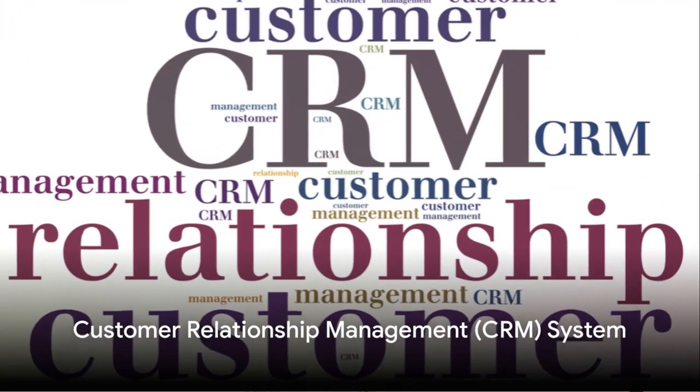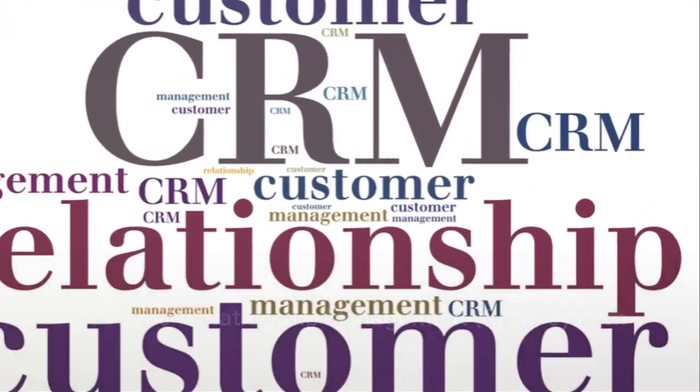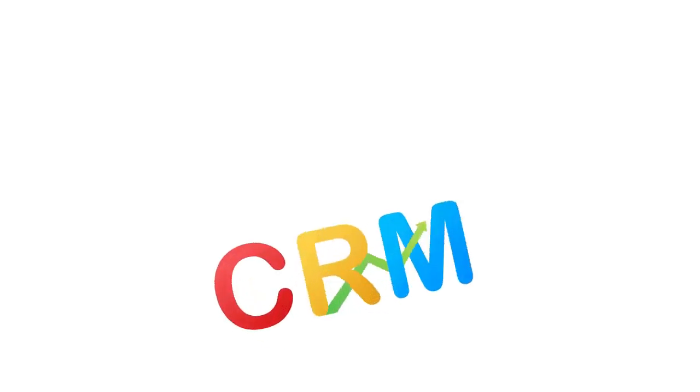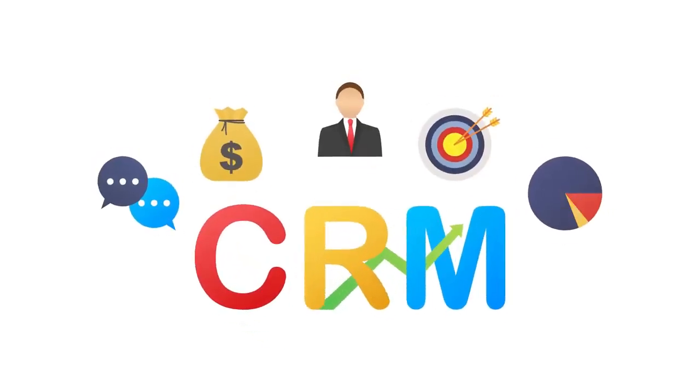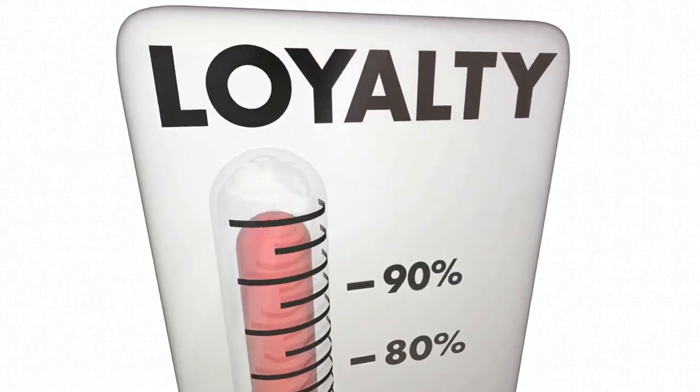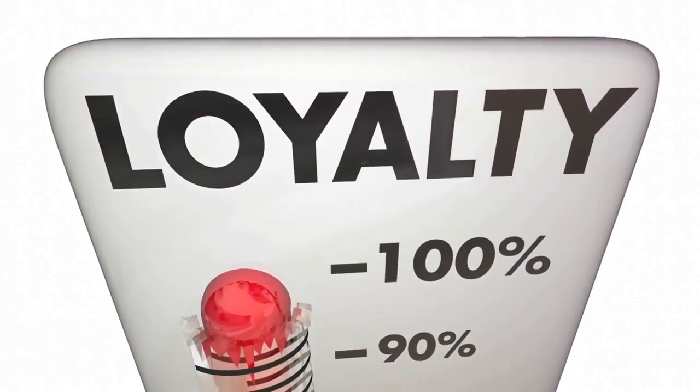Building strong relationships with your customers is key. That's why you need a reliable CRM system. A customer relationship management system, or CRM, is your secret weapon for managing customer information, tracking interactions, and providing personalized support. Popular options like HubSpot or Zoho CRM offer a comprehensive suite of features that help you stay connected with your customer base and understand their needs better. A good CRM system can help you deliver exceptional customer service and build customer loyalty.